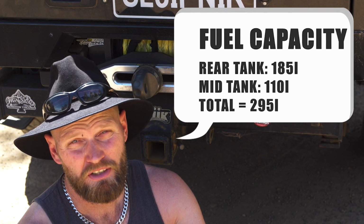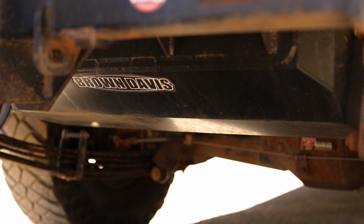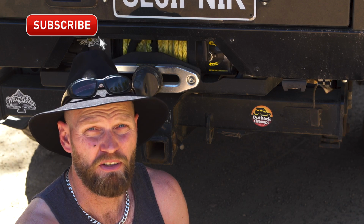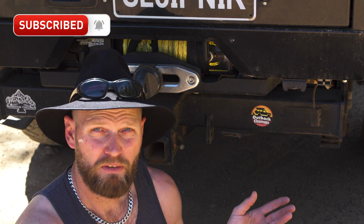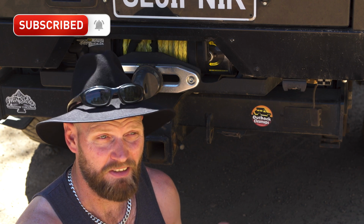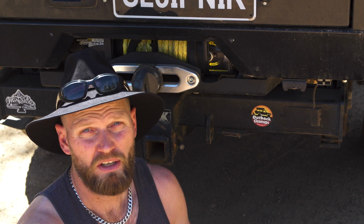You don't need that much. You just need to either upgrade your main tank, but you need to at least go for another 50 litres. Otherwise it's not worth it, because you can carry 2 or 3 jerry cans. Or you can go for a middle tank like I have, which is 110 litres. That is 110 litres on top with its own pump. That's another thing you have to consider.